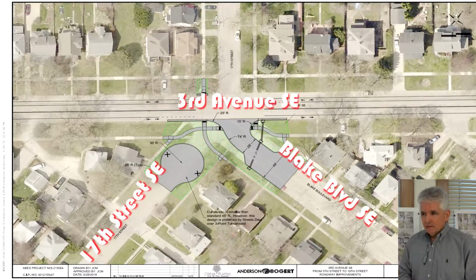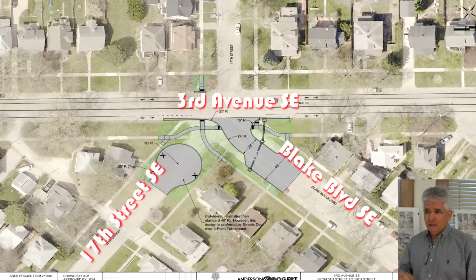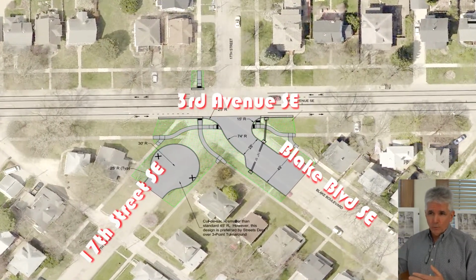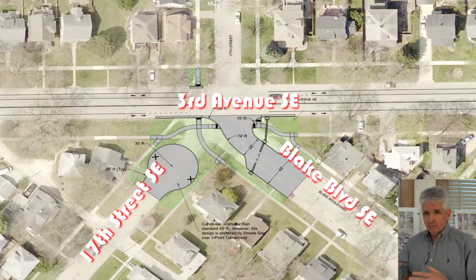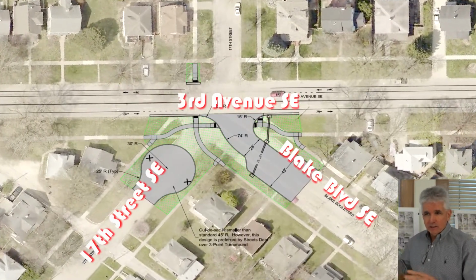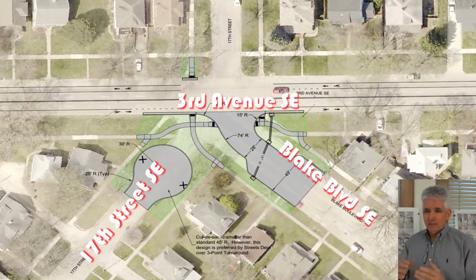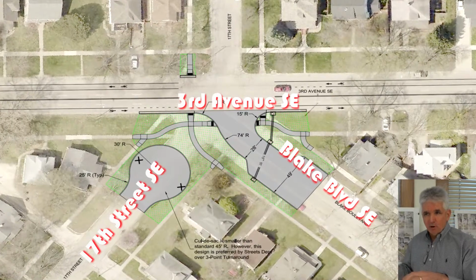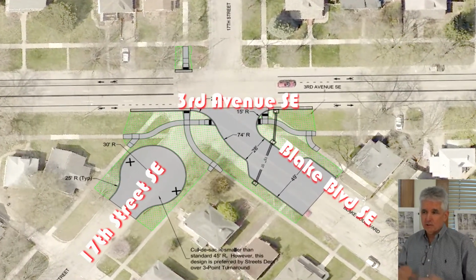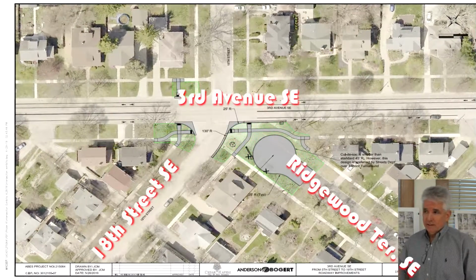On 17th Street, we looked at trying to cut some of these streets off. Again, trying to do traffic calming and looking at which roadways would carry more traffic, which one would be a more significant east-west or north-south connector. In that case, we determined that Lake Boulevard would be the more significant east-west connector than 17th Street, so we cut 17th off. Moving on to 18th and Ridgewood.